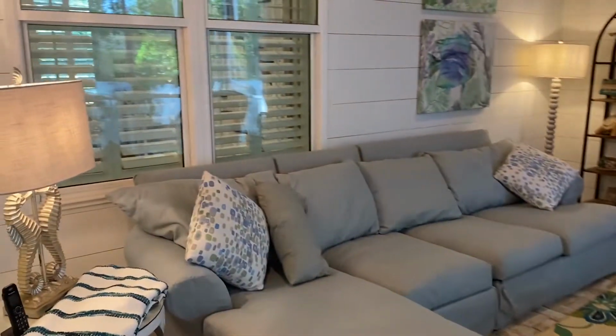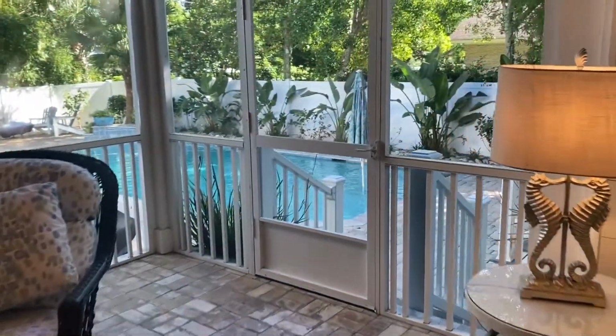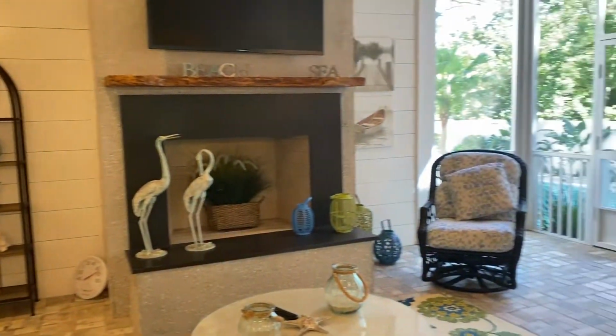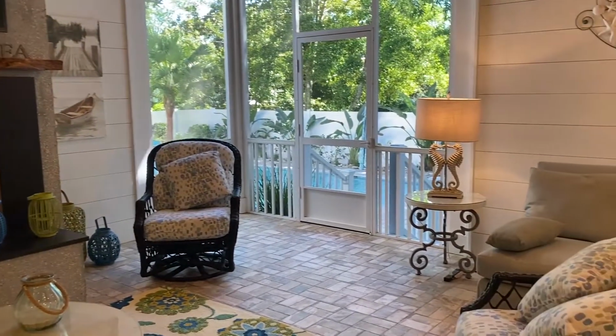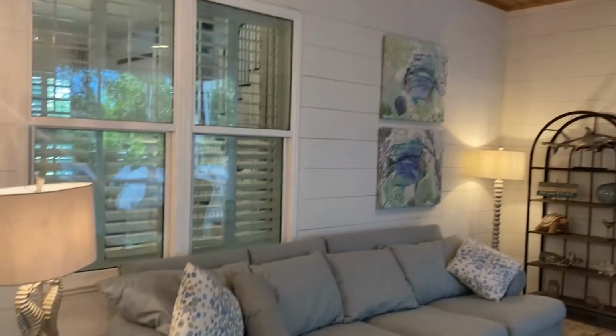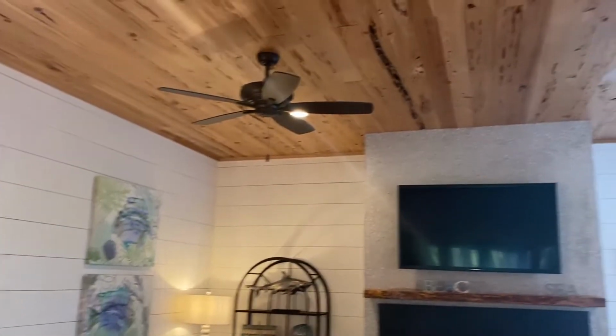This gorgeous lanai overlooks the pool and is a great place to relax and entertain. You have a wonderful wood-burning fireplace, which truly makes this an area you can use year-round. And it has these great shiplap walls and this pinky cypress ceiling.